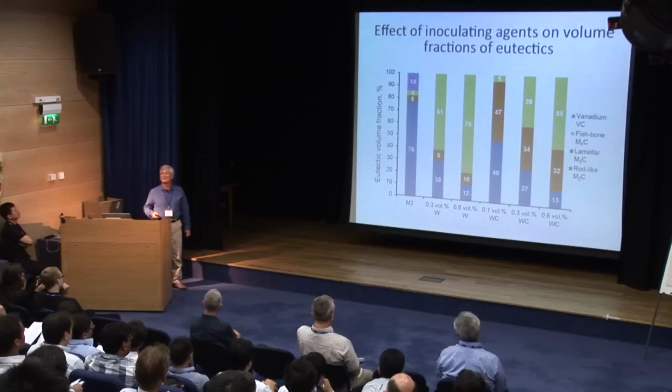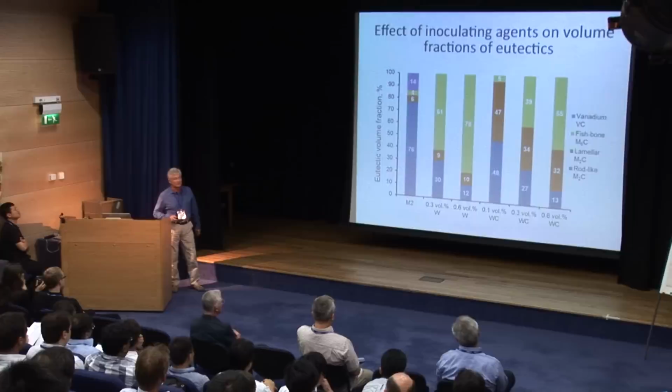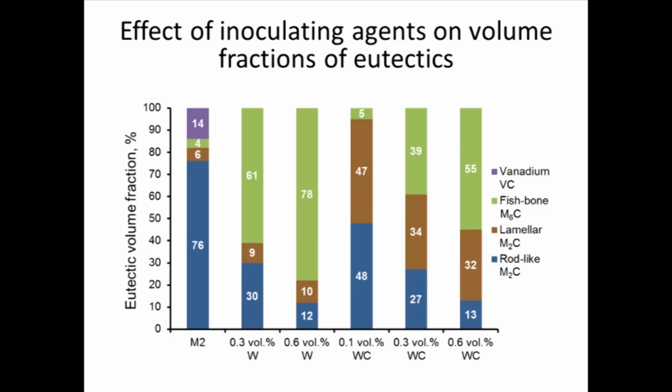This figure shows how the inoculating additions have affected the formation of different types of eutectic at solidification, as well as their volume fractions in the S-cast microstructure of the studied steels. It is seen from this figure that, compared to the parent steel, both inoculating additives have completely suppressed the formation of MC eutectic and at the same time favored the formation of the M6C eutectic at the expense of the M2C eutectic, primarily with rod-like morphology.